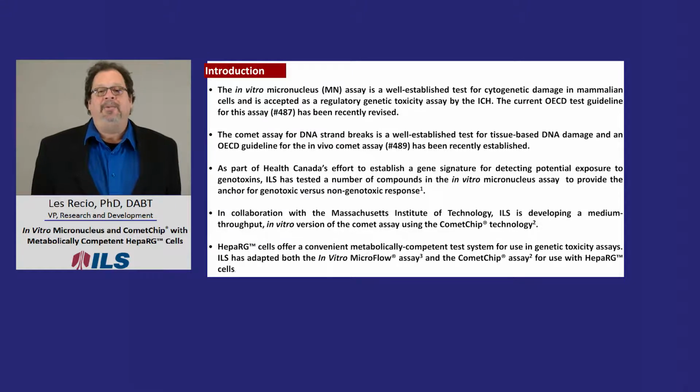In collaboration with MIT, we have developed a medium throughput inversion of the Comet assay that uses Comet Chip technology. This Comet Chip technology was developed at MIT in the laboratory of Bevan Ingleward, and we have adapted this technology to the metabolically competent HepaRG cells.